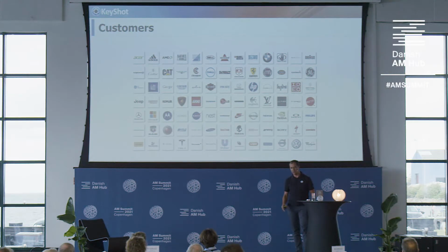And by introducing KeyShot, we were able to put the cars on power walls, and as the managers were sitting there, all the stakeholders could immediately change the color or change the wheels and quickly evaluate designs. So it really shortened the production time, or the design time.